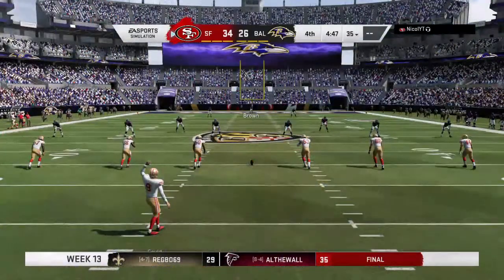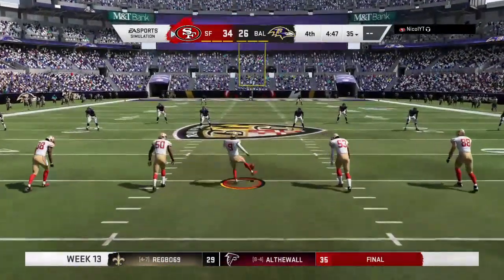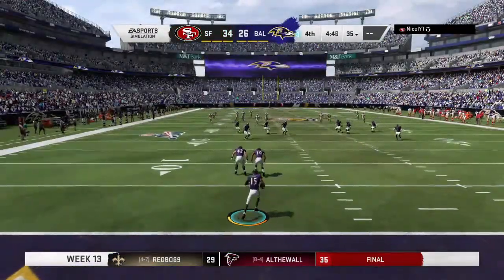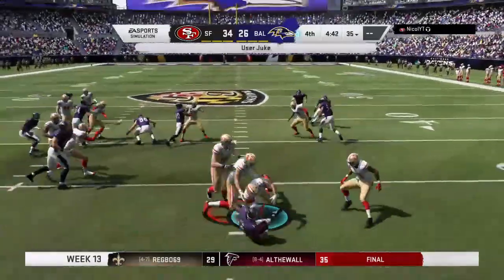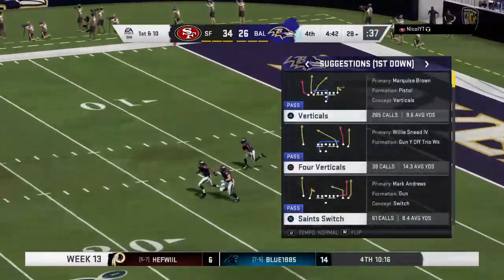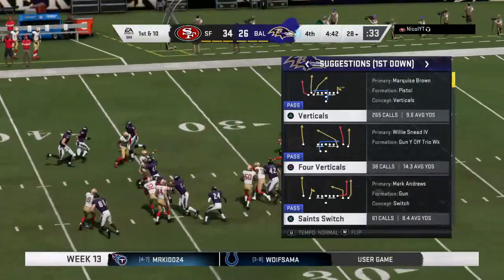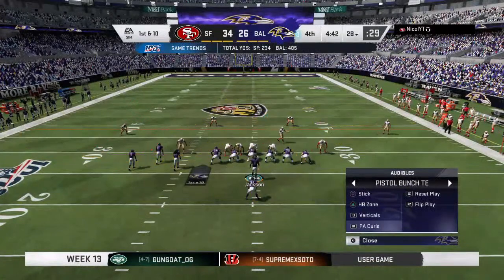Robbie Gould to kick off for San Francisco. After the touchdown, it's Robbie Gould now to kick it away. This fielded at the 2. And he's up across the 25 and down at the 28-yard line. The Ravens take over 1st and 10 at their own 28-yard line. The Baltimore offense at the line, set to get going.